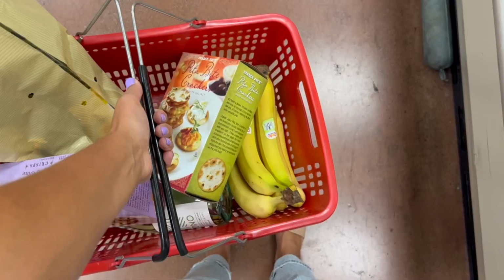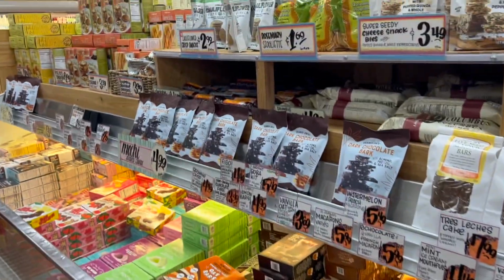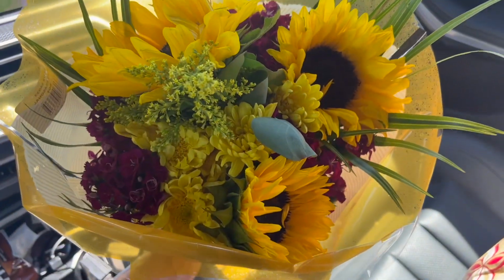I need to go stop by the grocery store now really quick. So heading home and heading to the grocery store. Here are the flowers I got, and I just got a couple things for book club. Flowers are super pretty.